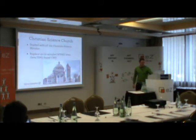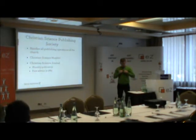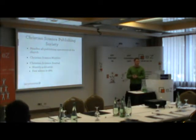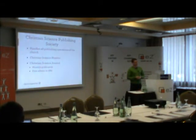And the most complex side of this was for the Christian Science Publishing Society, which is a branch of the church that handles their publishing operations. Again, probably the most famous periodical they produce is the Monitor, but they also produce 3 other periodicals they've been producing longer that are more focused on religious topics.